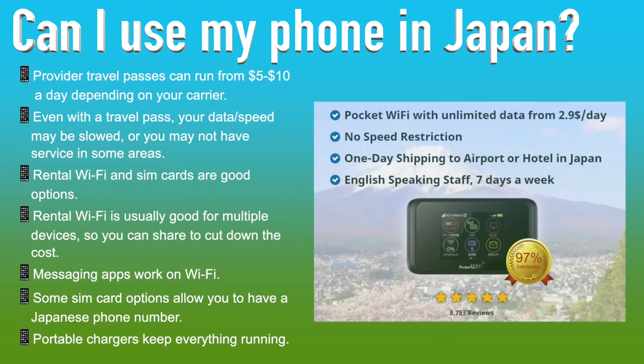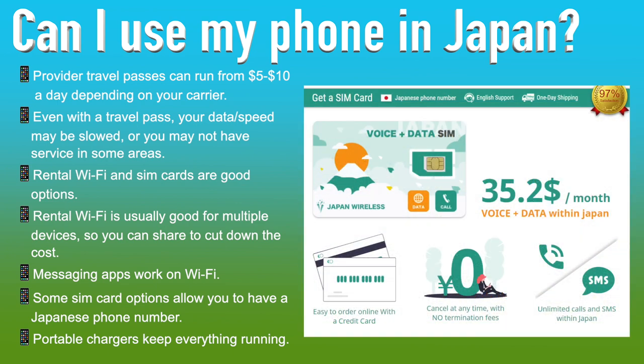You can rent a portable Wi-Fi for the trip. This can cost from $50 to $100, but it usually works with up to 10 devices, so it can be shared on the trip. You can purchase a Japanese SIM card to use in your phone. This is very nice because you don't have to carry an extra item or remember to return it before leaving Japan.